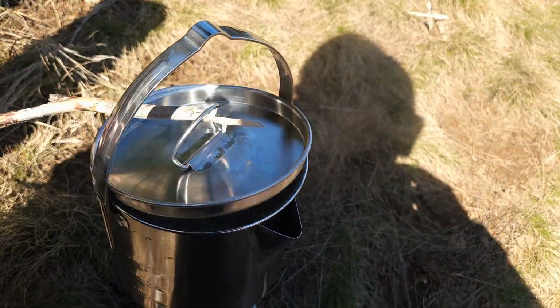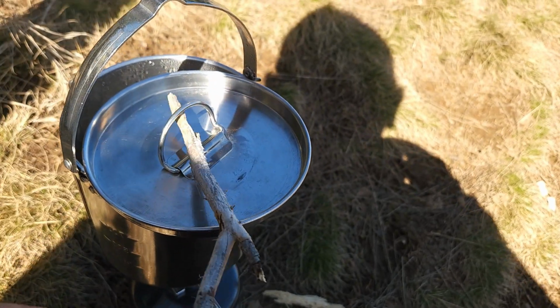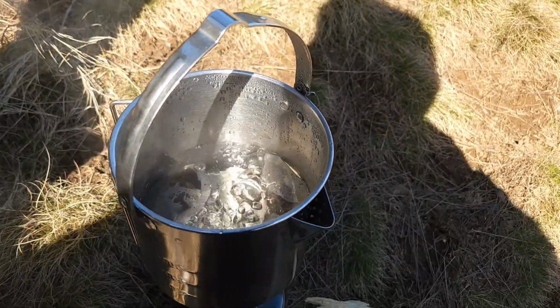Alright, so let's get the top off here. I could have done that a little bit better, couldn't I? Alright, so we're going to get that top off. Got the water boiling nicely. I'm going to throw a couple tea bags in there.